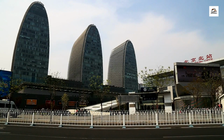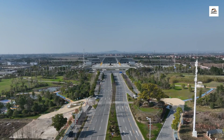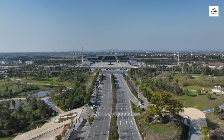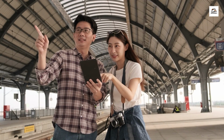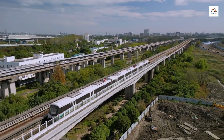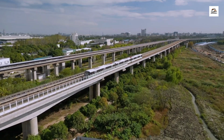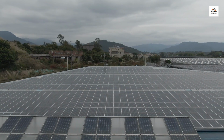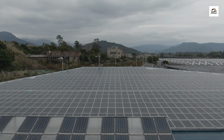The unsung architectural masterpiece, Nanjing South Railway Station. Many travelers pass through the Nanjing South Railway Station without realizing that it's one of the largest railway stations in Asia. What's less known, though, is its eco-friendly design. The station is equipped with a state-of-the-art geothermal system that regulates the building's temperature, significantly reducing its carbon footprint. Additionally, the station's roof is covered with solar panels, generating renewable energy that helps power various station operations.